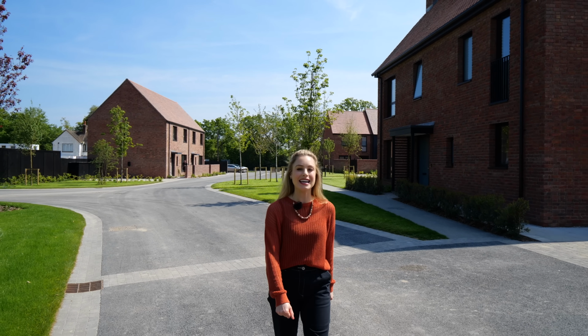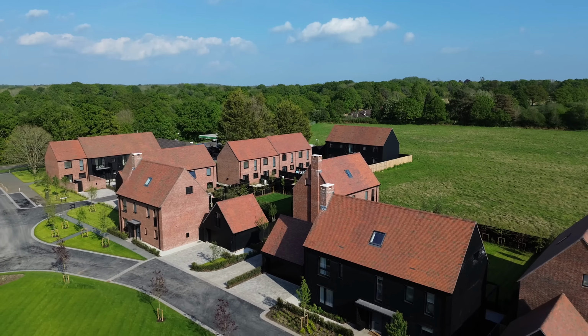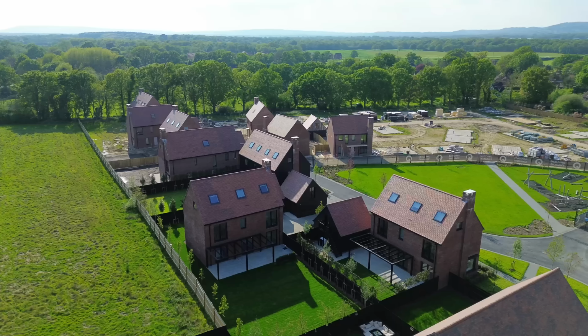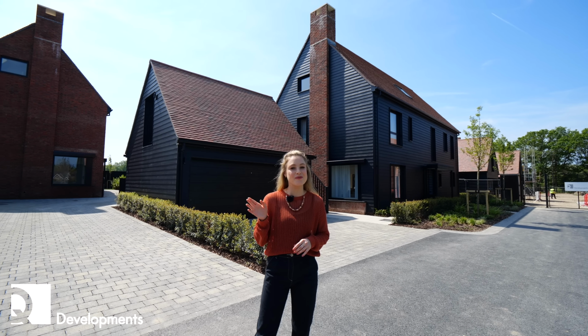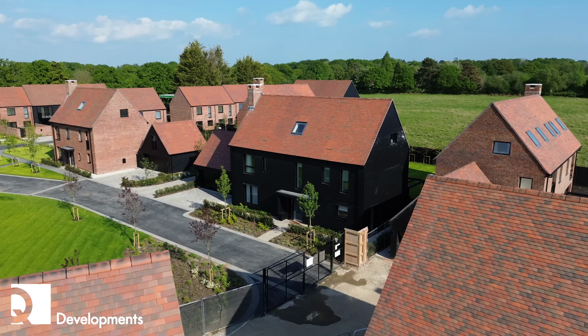I'm Hannah and today I'm going to be showing you around Alford Gardens, a brand new award-winning development in the idyllic English village of Alford in Surrey. There are 56 properties still being built on the site, ranging from £715,000 up to £1.65 million. But the property that we're here to see is this stunning show home behind me.